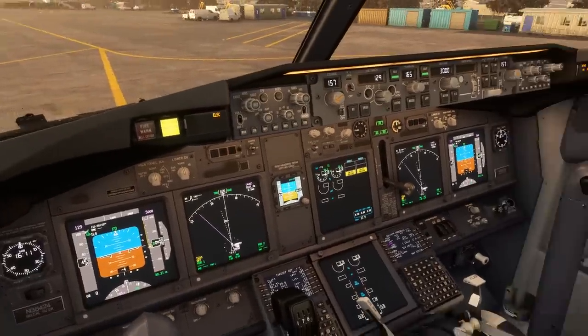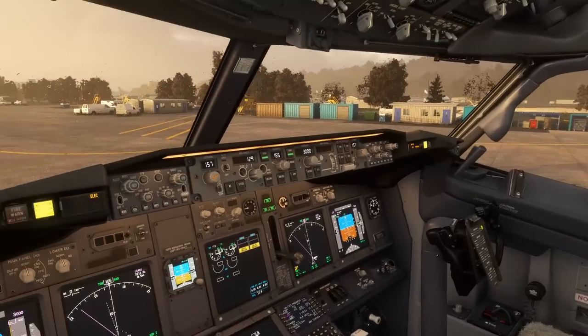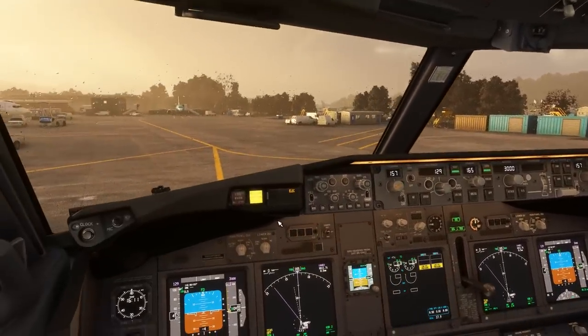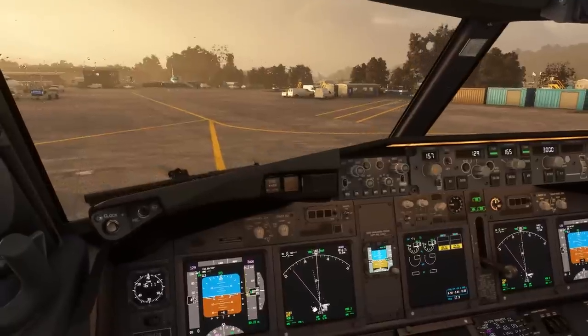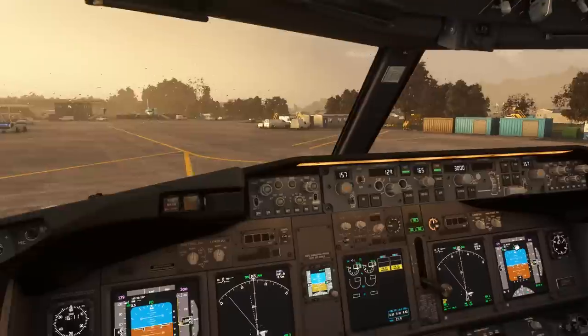Taxi and takeoff brief is complete, the flight deck door is closed. You'll notice a few stutters there, I think that's due to the scenery rather than the aircraft. Anti-collision light is on, and just cancelling the master caution there. There we are, good for the start. We'll start the number two first. Start switch can go to the ground position.